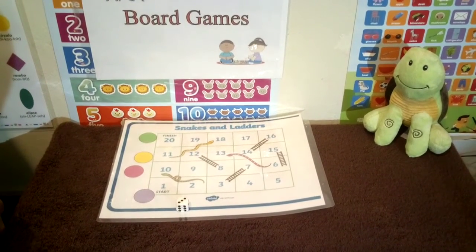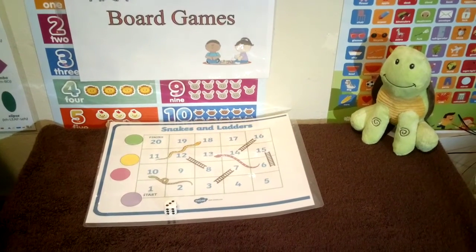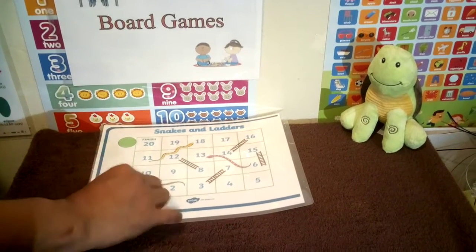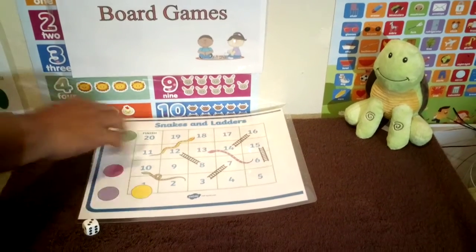We need to decide what color token we will be and who will go first. My favorite color is yellow, so I'll take the yellow piece. What's your favorite color, Timmy? I like green. Okay, you can be green.